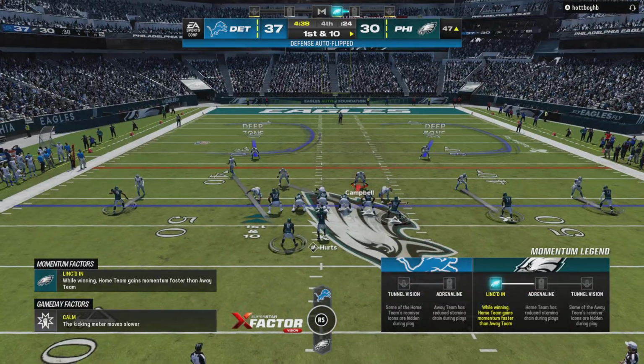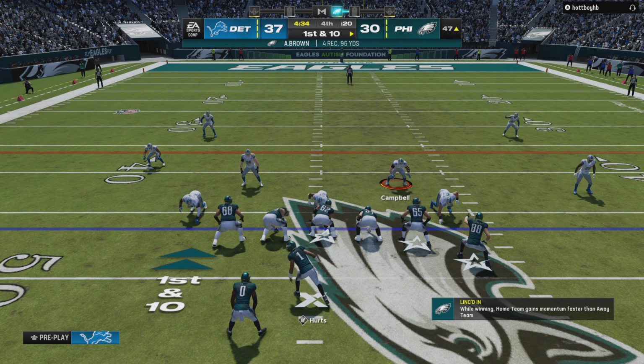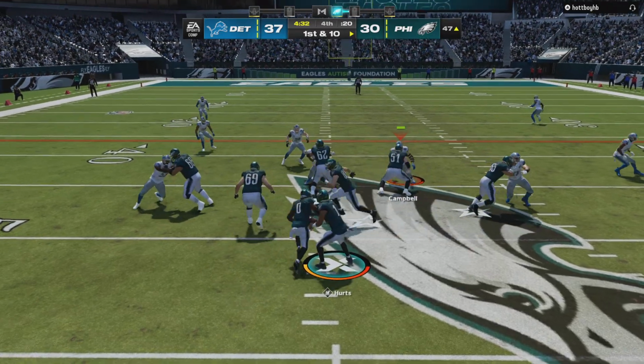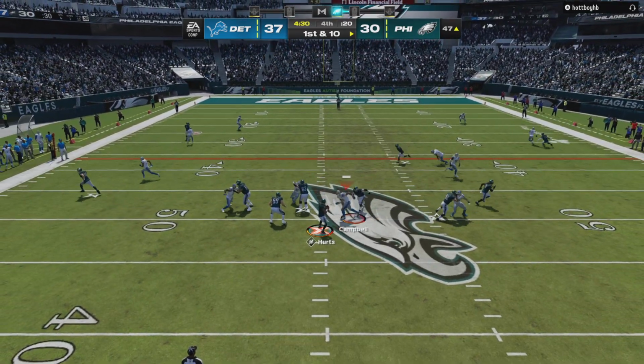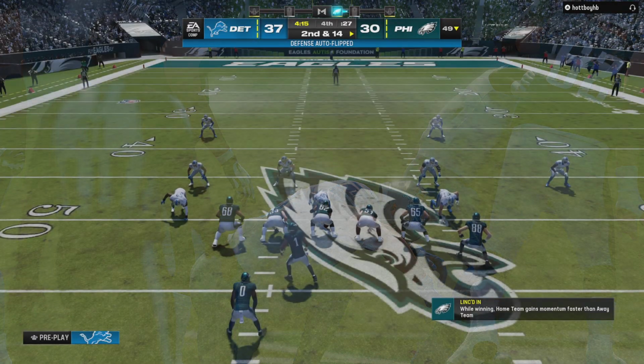They couldn't ask for much more at this point in the second half. A gorgeous day, one-score game. First and 10 here. Play action. Here's Hurts. And under the Lions' pressure, he's brought down.